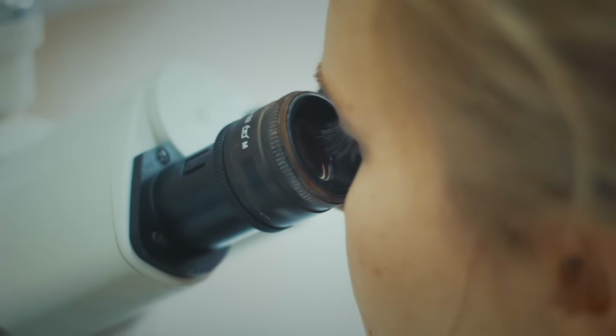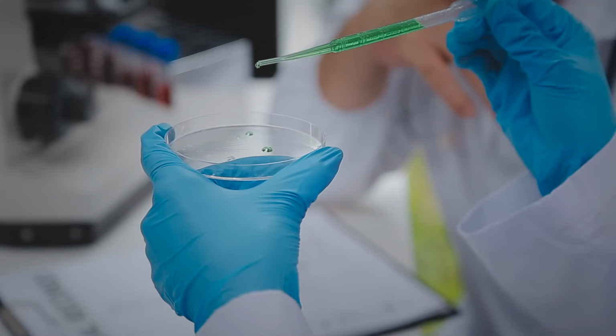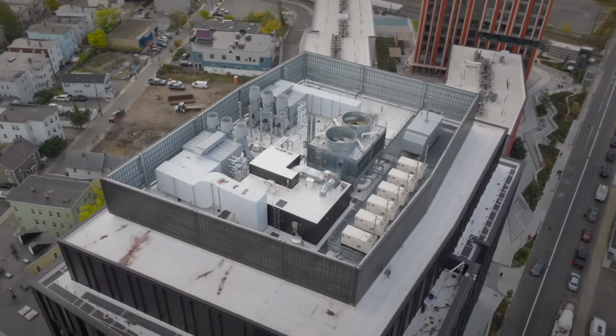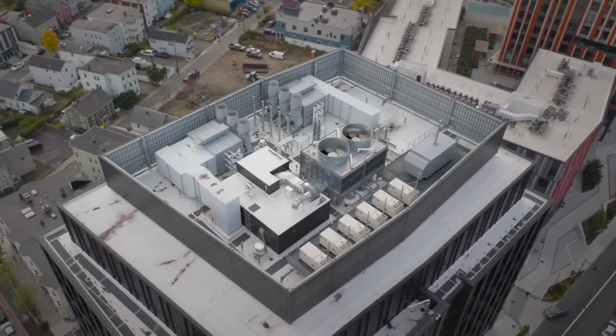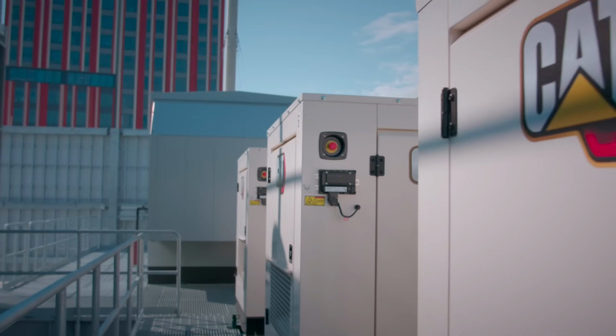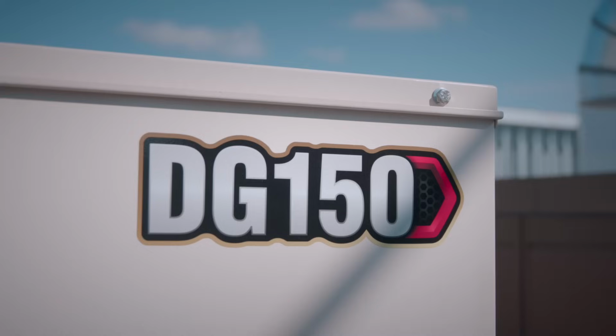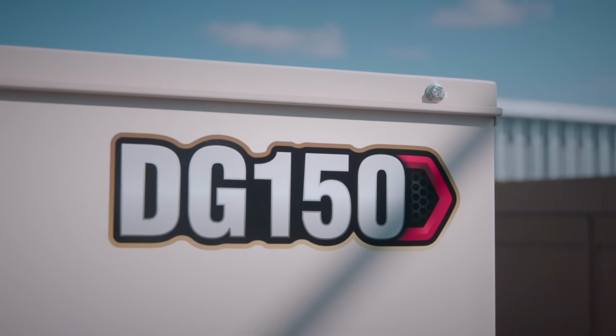Given the critical nature of the work that the life sciences companies that occupy this building are doing, having continuous power is important to the success of their business. They're running experiments that last days, weeks, months, and having that continuity is paramount to their success. So because it's paramount to their success, it's paramount to our success. So partnering with CAT to bring standby generators into the building that could ensure that they have reliable power throughout their stay here in the building was critical for us.